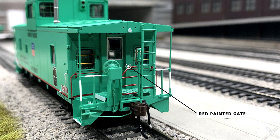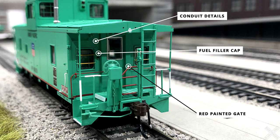Some of the smaller detail differences is a molded on piece of conduit. This was probably used for walkway lighting on the prototype, as well as a smaller molded on fuel cap that would be used for the transfer of fuel oil for the crews in the caboose.